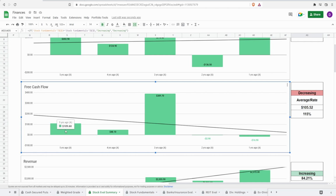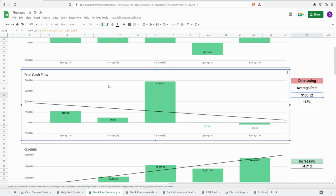So we got 5 years ago of $109.6 million to 1 year ago of negative $16.9 million. That is a decrease of 115% with a 5 year average of $105.52 million. If we take a look at this graph, guys, we can see something similar to the net income, but as of last year they were in the negatives. We do see another decrease from 5 to 4 years ago, and a massive spike up to $389.7 million 3 years ago. They came down 2 years ago, probably because of COVID, to negative 2.9, but unfortunately, they did not rebound.